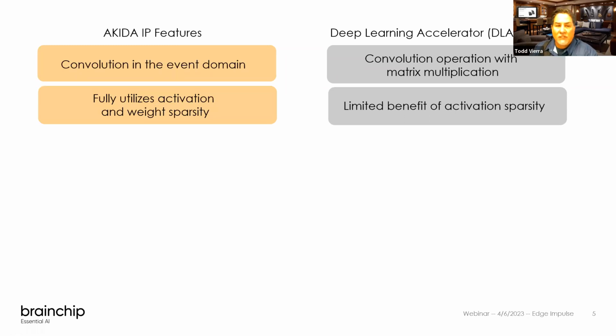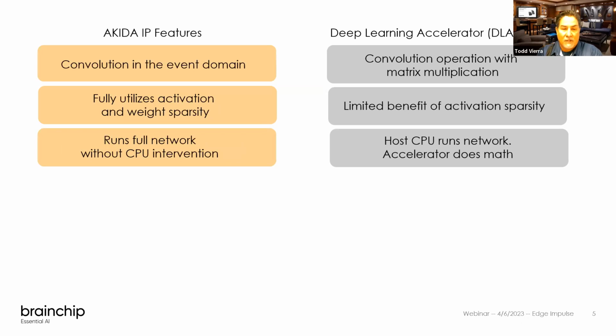Because of this, we are fully utilizing activation and weight sparsity. A lot of times, deep learning accelerators prune your filters and kernels. We not only do that, but as I said, we fully utilize activation sparsity, where only a key amount of the total computation is done, therefore reducing power and increasing your overall efficiency. The other thing is we work within our neural processing unit, so you don't need your CPU to do the computations on a layer-by-layer basis. We run the full network without CPU intervention. That optimizes your system efficiency, where I use my system's bandwidth for the applications processor and not the neuromorphic computation that we have doing these neural networks of today.